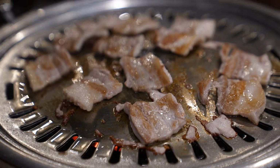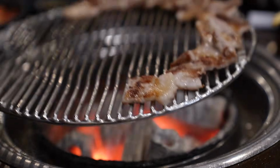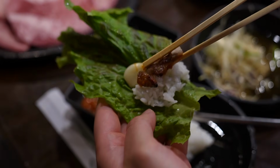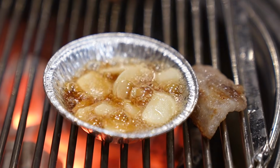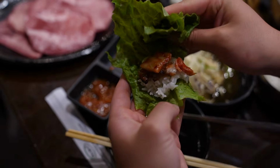So the pork belly is almost done. I think we're gonna start and dig in. Lettuce, rice, some pork belly. We're gonna add some garlic, some kimchi. All right, let's try one bite of this.